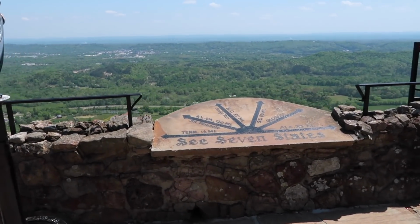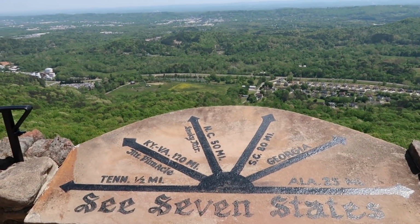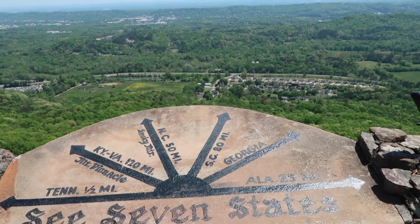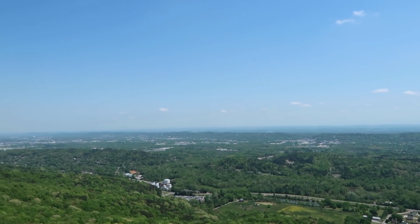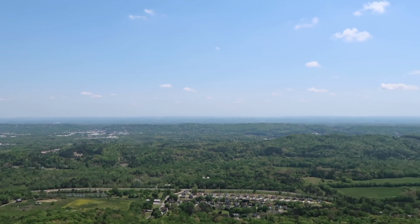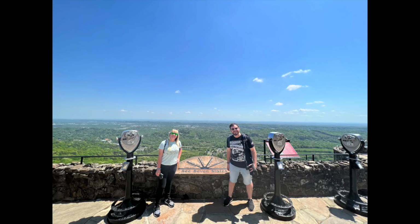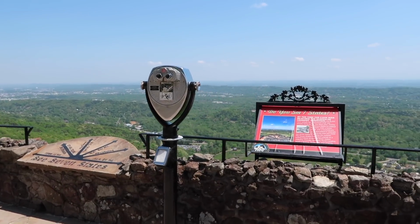Here is the coveted spot where you can supposedly see 7 states: Tennessee, Kentucky and Virginia, North Carolina, South Carolina, Georgia, and Alabama. So what you can actually see, or allegedly, is like mountaintops. They're very far off into the distance. We just got the obligatory million pictures at this spot. Definitely got to get your photo taken there.